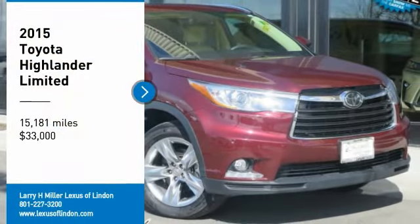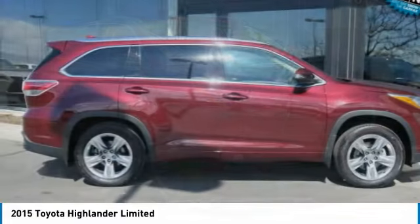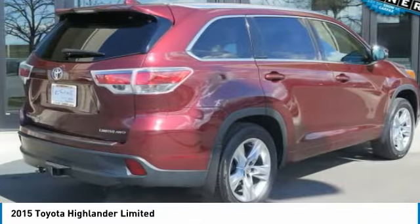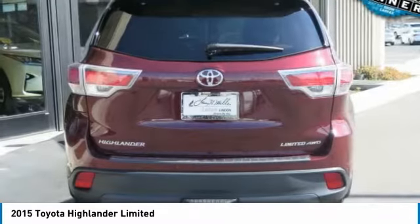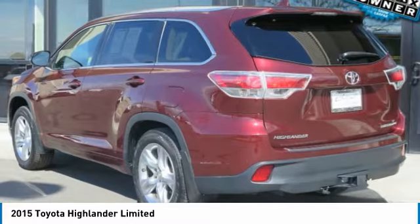We are pleased to show you the 2015 Highlander. The Highlander is the SUV that's thought of everything. The Highlander offers seating for up to 7 and features Toyota's innovative center stow design. The second row bench seat folds away, leaving a pair of captain's chairs.